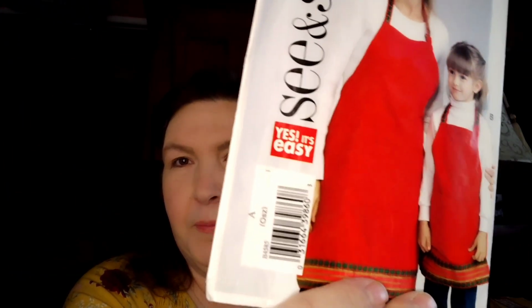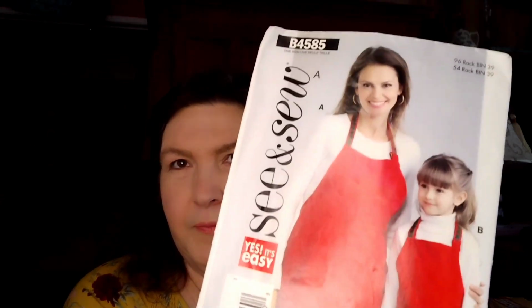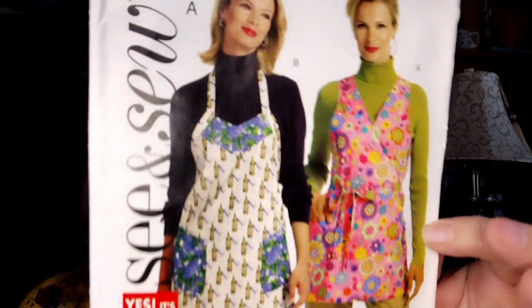I couldn't believe my eyes, y'all. You know, I bought all those $1.99 patterns. Well, I paid 10 cents a piece for these. These have already been used, but I believe the whole pattern is in the package. So I've got another apron there with a little child, mother-daughter type apron. And then I've got this apron.